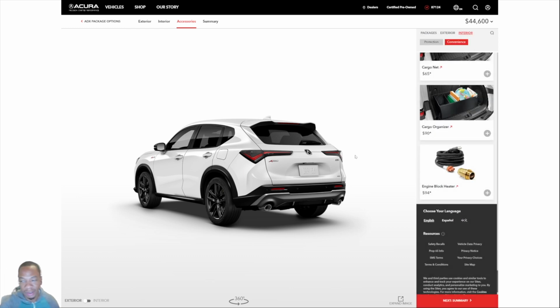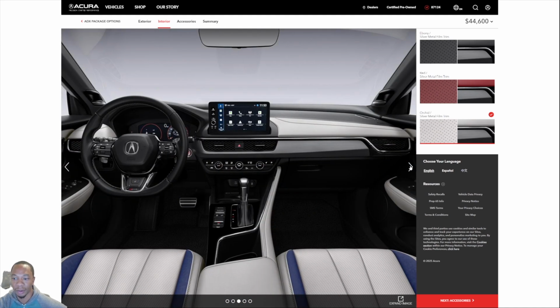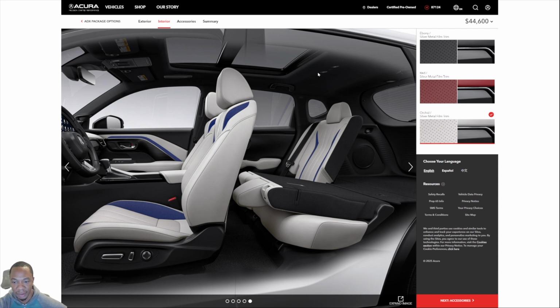Now, some people I've seen in the comments, a lot of people are saying that this thing is too expensive or it's just an HRV, you know, so on and so on. I worked at Honda for about 8 years, and I've sold many HRVs. And I will say the interior of the ADX is a game changer. You cannot compare the interior to the HRV at all. There's some soft plastics, there's some soft touches. I think there's some hard touches, especially in the back. But you know, the interior is just way better. Just even the fact that there's a panoramic moonroof in this, you can't get that in HRV. You have rear air vents, you can't get that in HRV. You have rear USB-C ports, you can't get that in HRV.